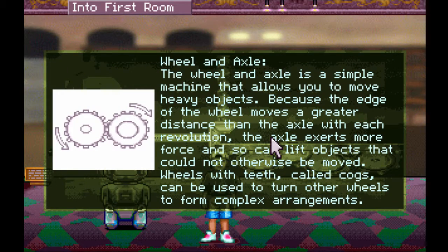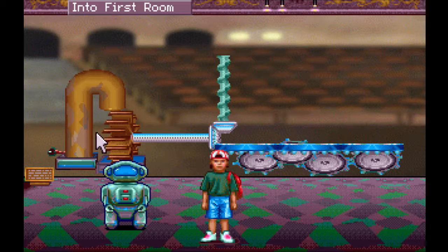The wheel and axle is a simple machine that allows you to move heavy objects. Because the edge of the wheel moves a greater distance than with the axle, with each revolution, the axle exerts more force and so can lift objects that could not otherwise be moved. Wheels with teeth, called cogs, can be used to turn other wheels to form complex arrangements.